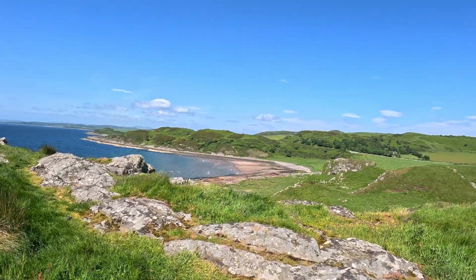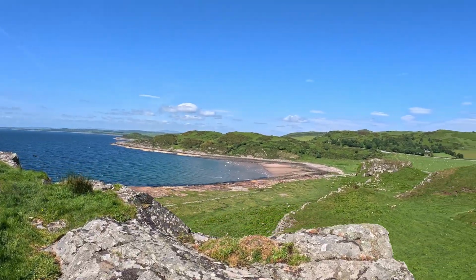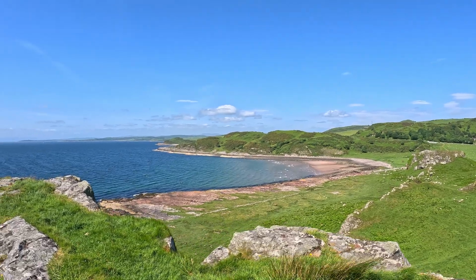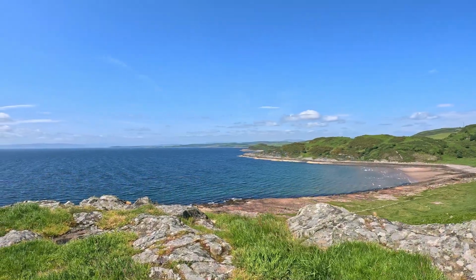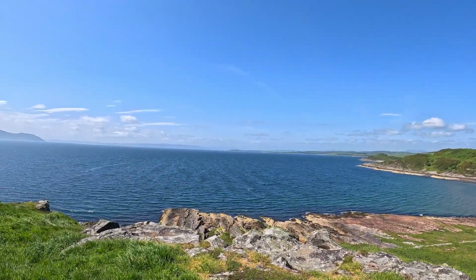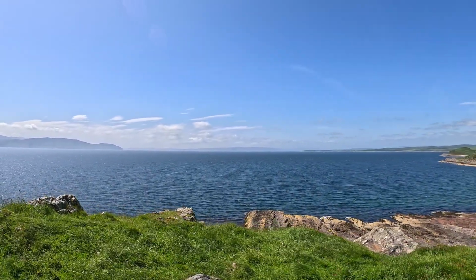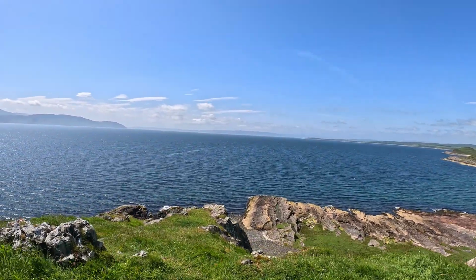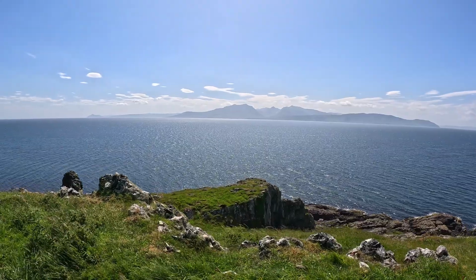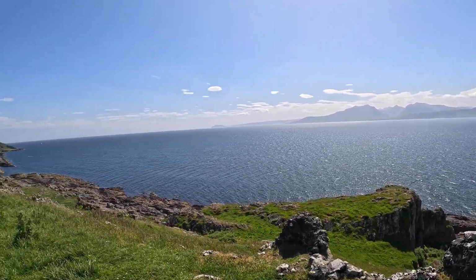So I believe we're at where the hill fort is, or was. There's not much left of it. You can see down into Dunagoil Beach, Bay. Some smashing views off here. Superb views from up here, superb. There's the bits of the, I believe is the fort, what's left of it. You see the old bits of wall you see from down below. There's very little left of it.